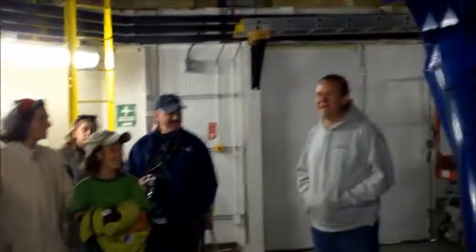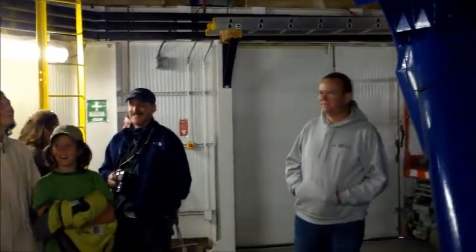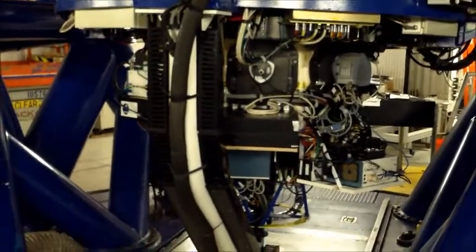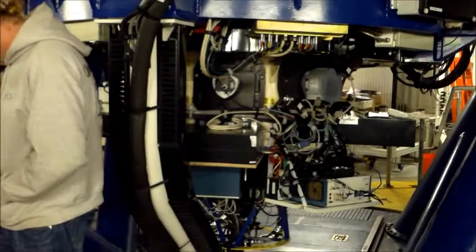That's a happy sound. It's just waking up. Good. I just wake it up. Oh, it's moving. What's it doing? It's actually just timing the encoders at the moment.